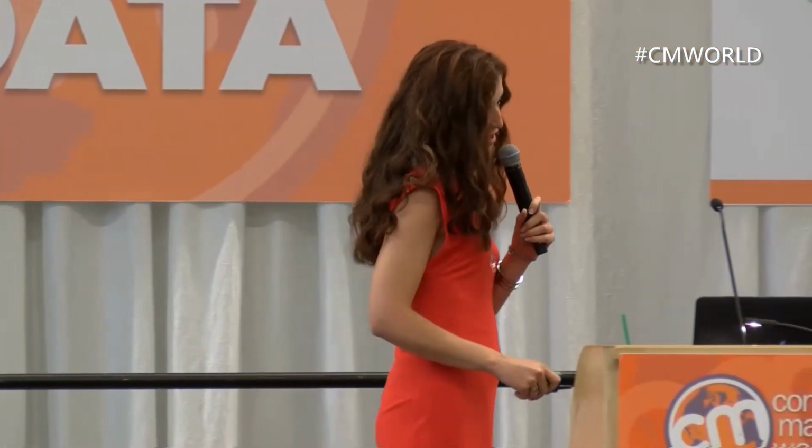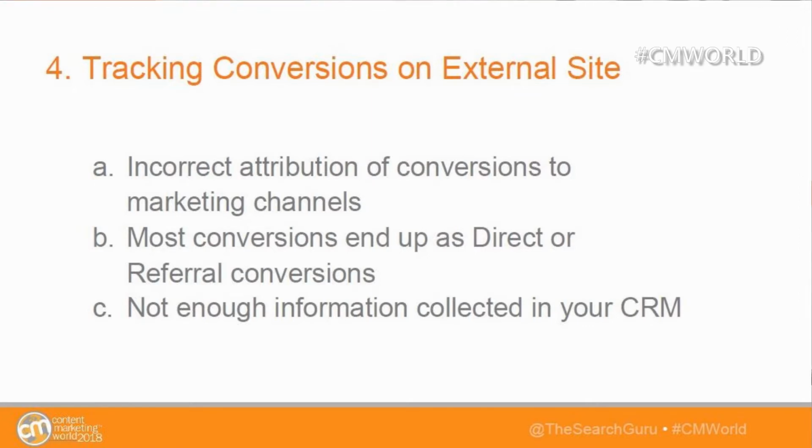Great. Next, tracking conversions on an external site. Does anybody use a third-party site either for payment processing or event registration? Yep. Great. We're going to cover that. Most of your conversions then might end up looking like they're from direct or referral traffic. Has anyone seen that in analytics? Yep. Great. I mean, not great, but you know. And not enough data or information collected in your CRM. That's a variation on a theme. We'll take a look at that.